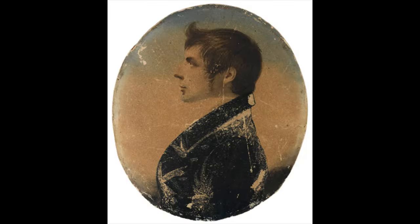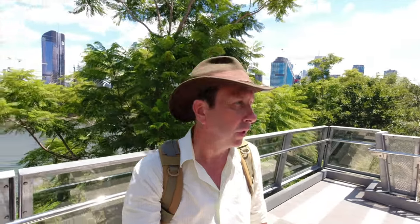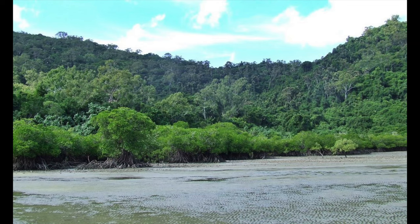Now, the next European to see Kangaroo Point was John Oxley. He was a surveyor and explorer tasked with finding the location for a new penal settlement. He sailed down the Brisbane River and described this area here, Kangaroo Point, as being a jungle fringed with mangroves, with the higher land, open forest, covered with grass. We also know in this area here where I'm standing, there was very heavy wattle scrub.